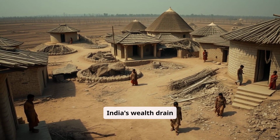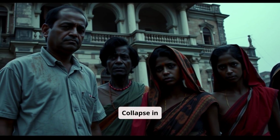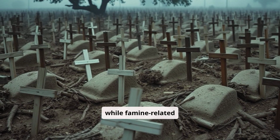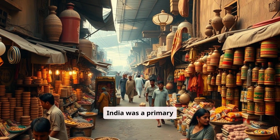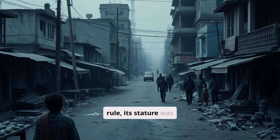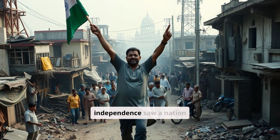India's wealth drain caused massive poverty and demographic collapse. Collapse in incomes and life expectancy marked British rule, while famine-related deaths soared into tens of millions. Before colonization, India was a primary global exporter. By the end of British rule, its stature was replaced by socio-economic devastation, and eventual independence saw a nation left in economic ruin.